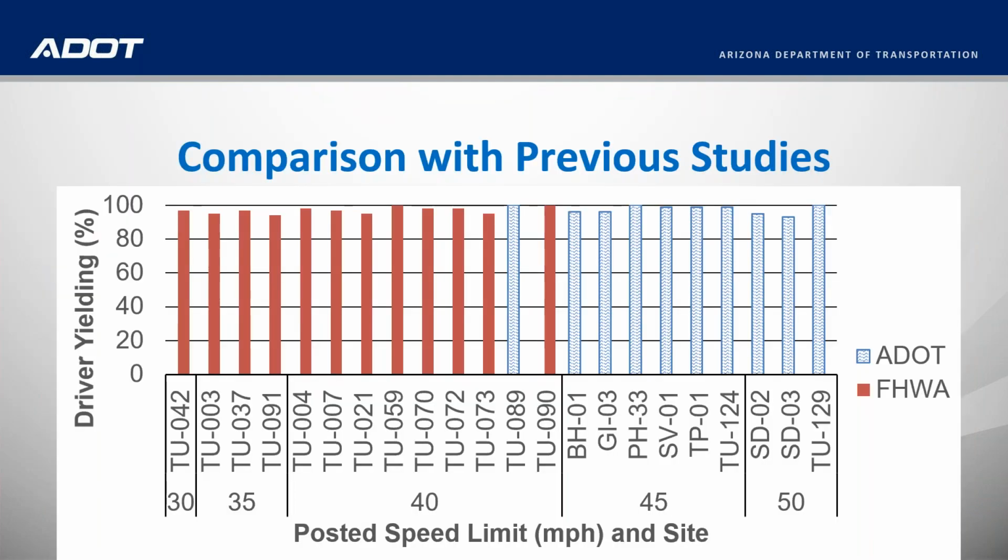Now this is a comparison of our study results, which is the ADOT study in the light blue, to a prior Federal Highway Administration study that was conducted on lower speed streets that were 30, 35, or 40. The Federal Highway Administration study, in red, had an average compliance rate of 96%. In our study on higher speed streets, and notice the one at US 89 was the 40-mile-an-hour street that had an 85th percentile of 50 miles an hour, we had an overall yield rate when pedestrians were crossing of 97%, slightly higher, but basically the same.